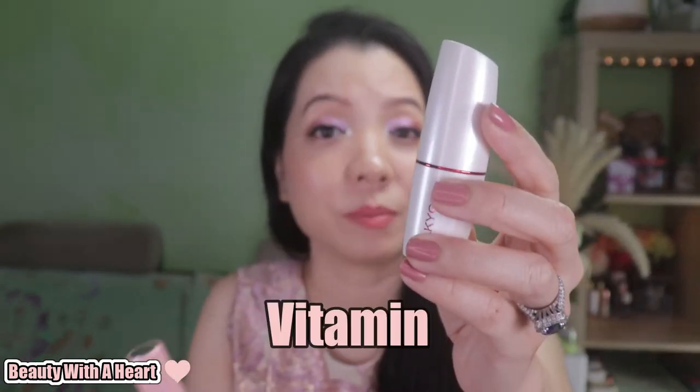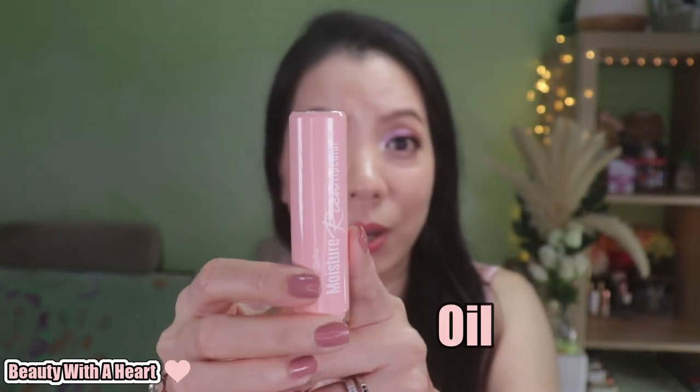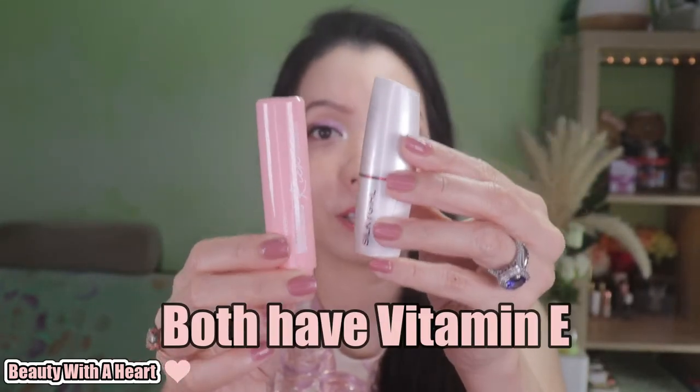There are some differences in the main ingredients between the old range and the new range. The old range has vitamin A, aloe vera, and also avocado oil. The new range has mulberry and jojoba oil. But both ranges have vitamin E.